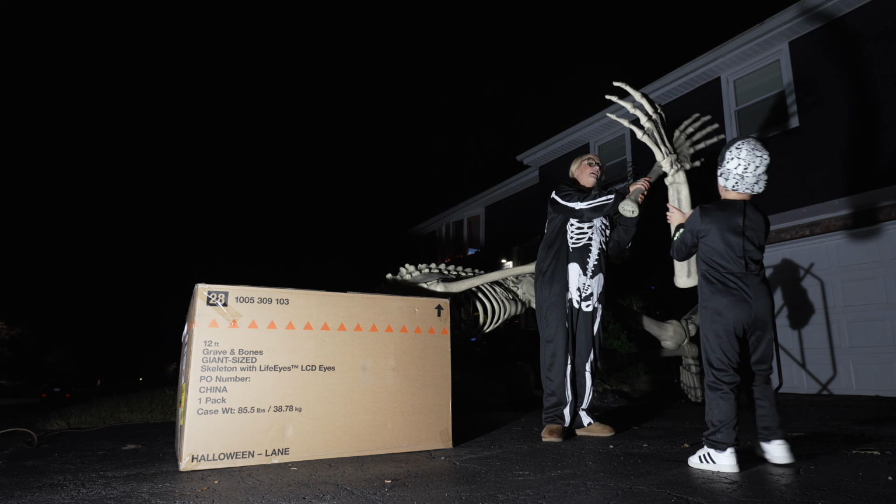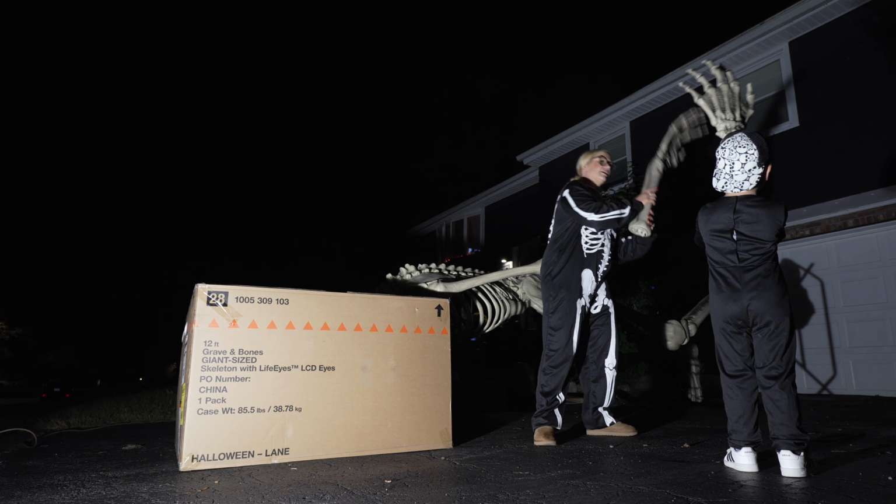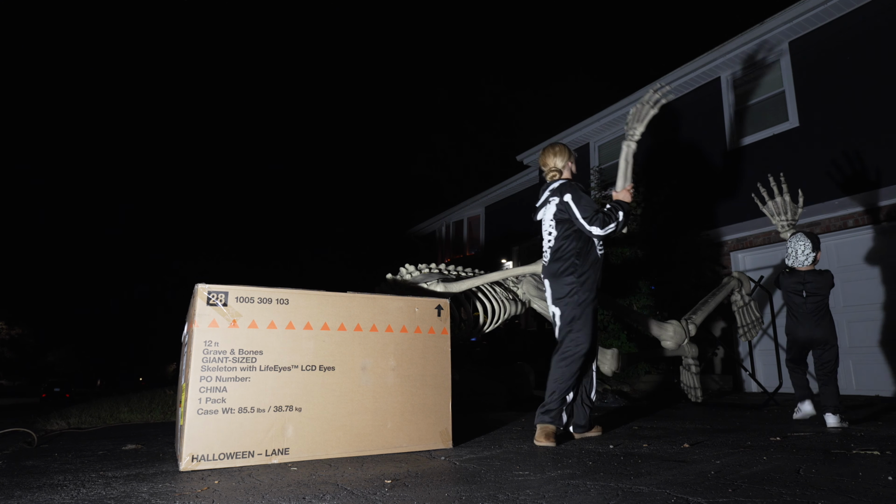Ready? Put your hands in the air and wave them like you just don't care. Put your hands in the air and wave them like you just. Ooh, that's spooky.